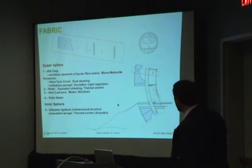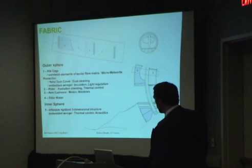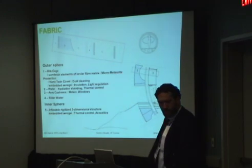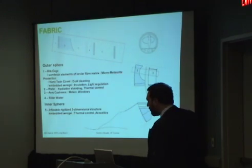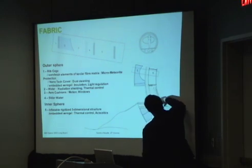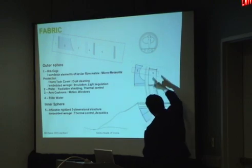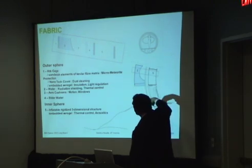Here's a structural cross-section of the fabrication of the walls. We don't have a physical or laser pointer here, but the basic idea is that there's two spheres. There's an inner sphere and an outer sphere, and they can counter-rotate and rotate independently.